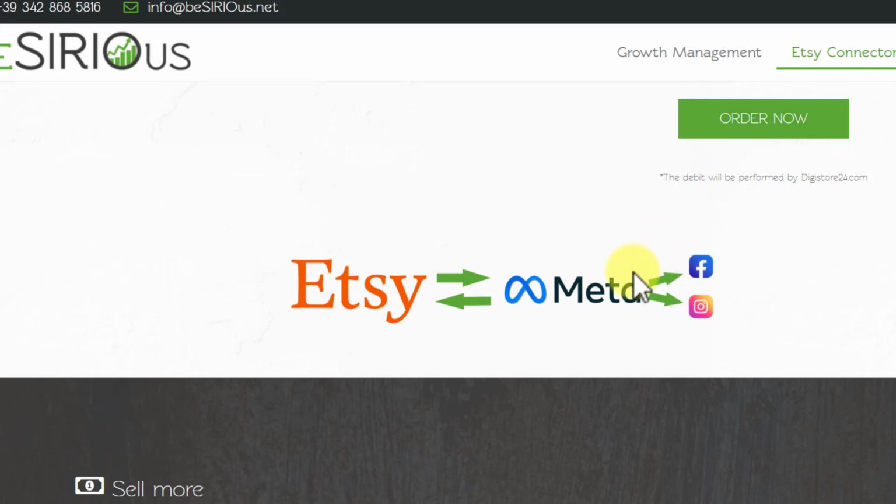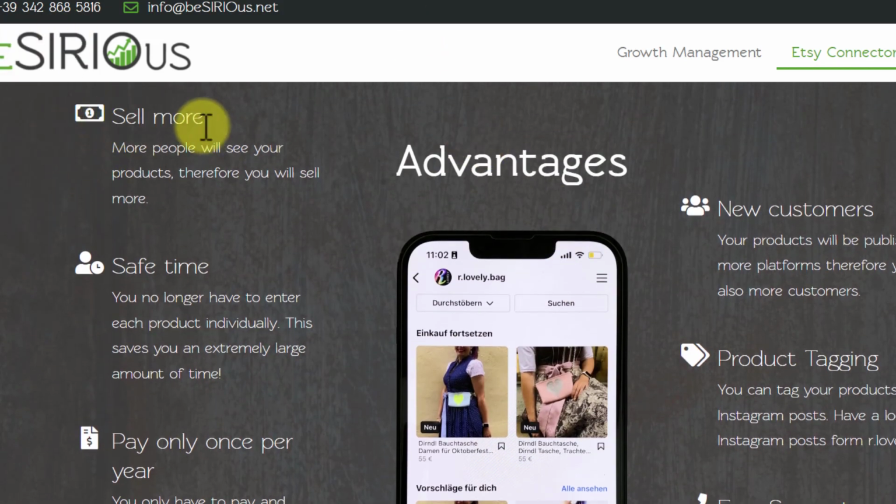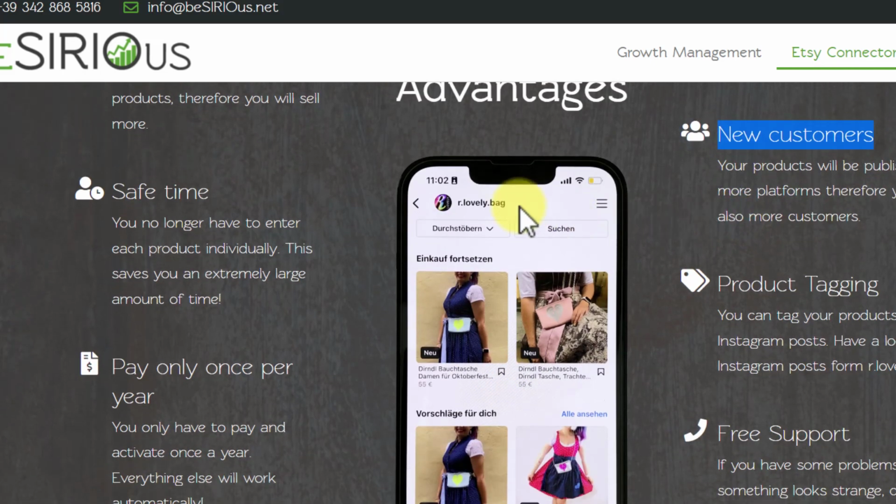Now you may be wondering, how do you get people on Etsy to purchase this product? If you scroll down a bit, you are going to see the advantages of using this product. The sellers are going to sell more of their products. It's going to save their time. Like I said, this product is going to automate the whole process, and also it's going to help them get more customers for their products.